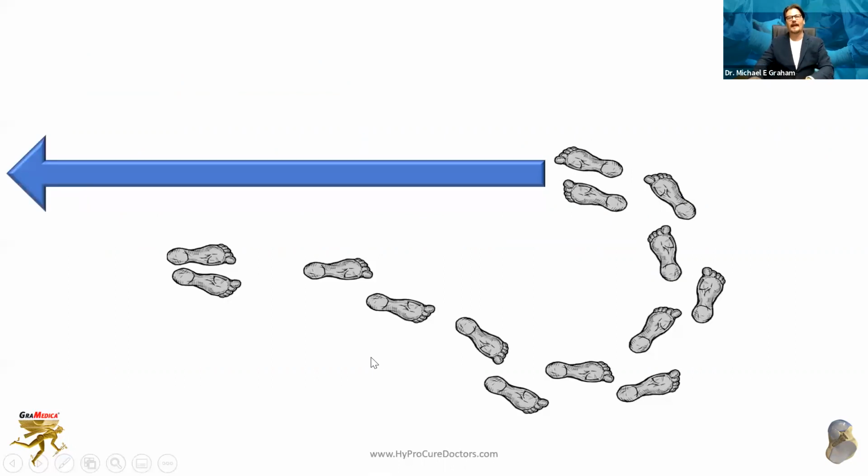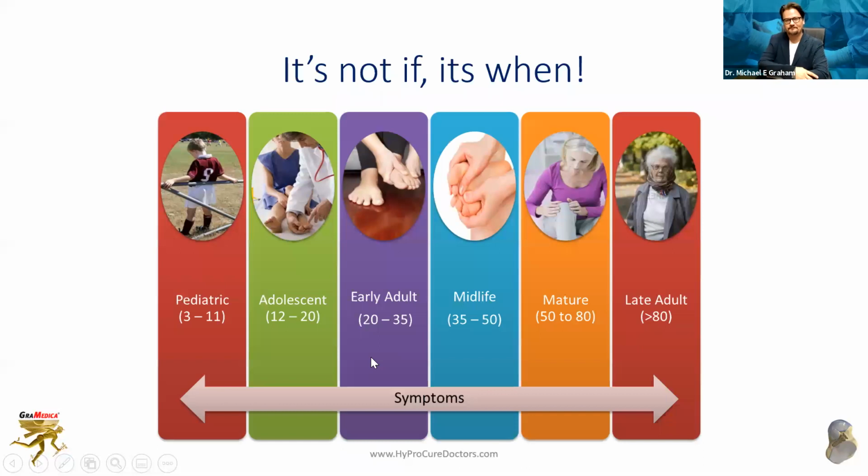So let's take a look at symptoms, because this is another aspect of pediatric flat feet that people talk about. The pediatricians and other pediatric orthopedic surgeons are out there saying, well, with those pediatric flat feet, you're never going to develop any symptoms, and so there's no reason for us to treat your feet because you're asymptomatic. And we're going to talk about that later on as well. But let's think about this.